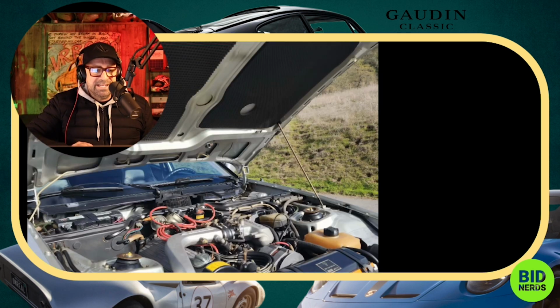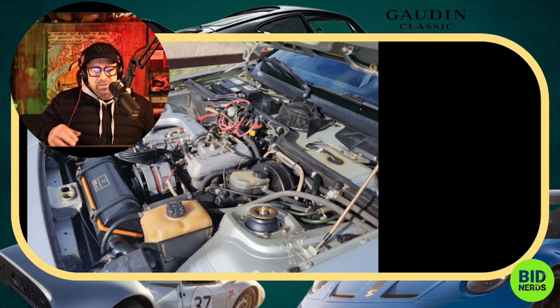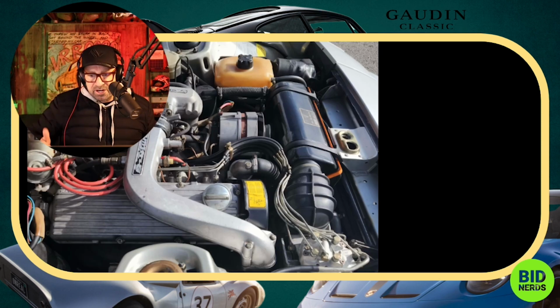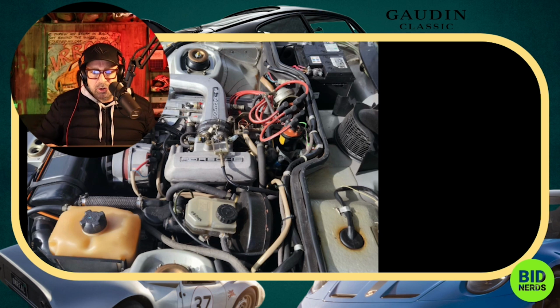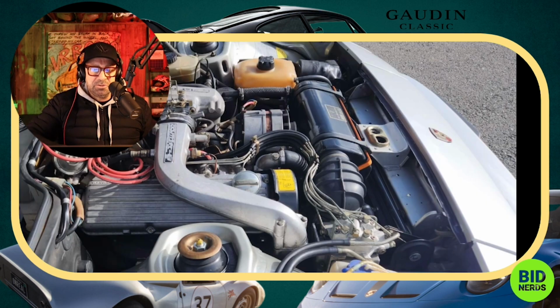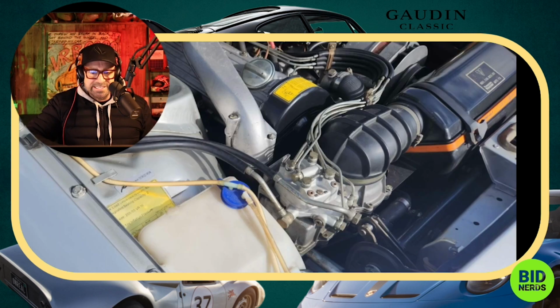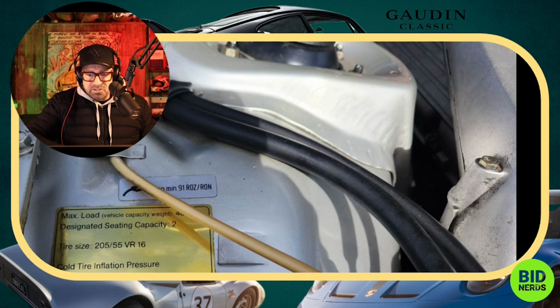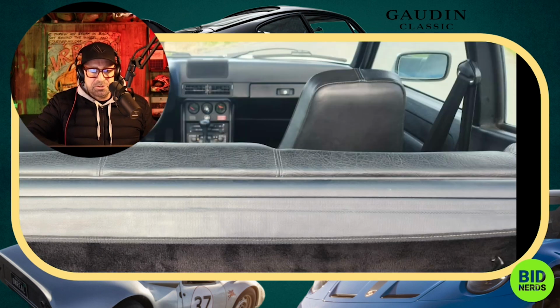The seller has come on to answer some questions that have been thrown at him in the comments section. He says that it's all original paint, the car has never been in an accident, and it has zero corrosion. It looks like the type of car that wonderfully has been treated to garage life its whole existence. And thus, as it sits here in these photographs, it looks to be in really exceptional original condition.